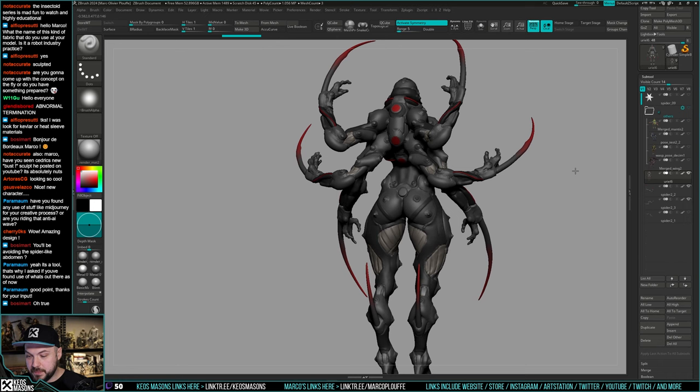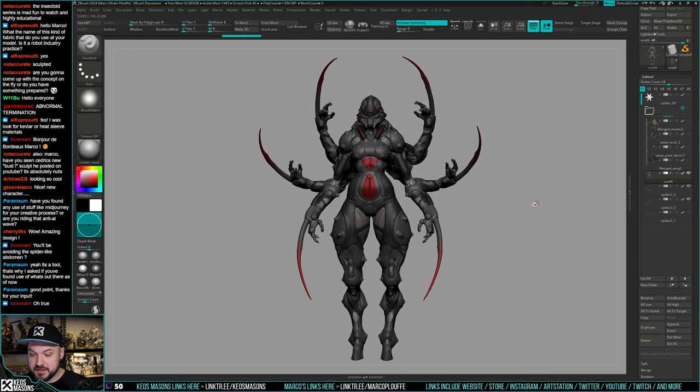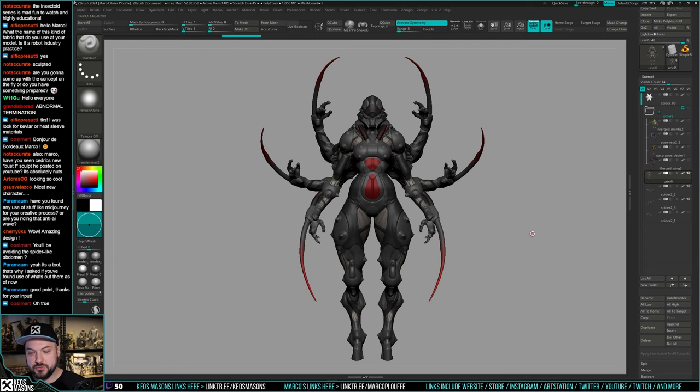Those shapes of the shoulders and whatnot are inspired by the round shapes of the spider. And then you have the extensions like this. Also, the goal was not to make her super freakish, I'd say. Because if I wanted to make her super freakish, it would be even thinner limbs and that sort of stuff.